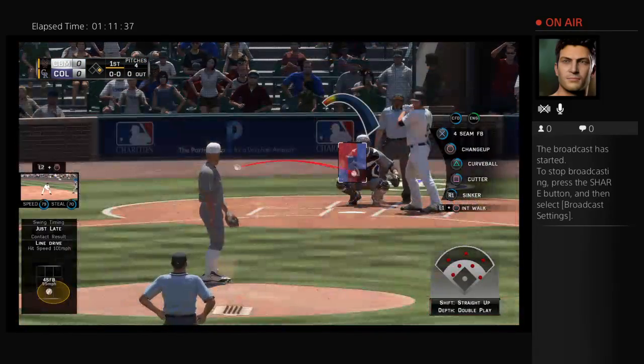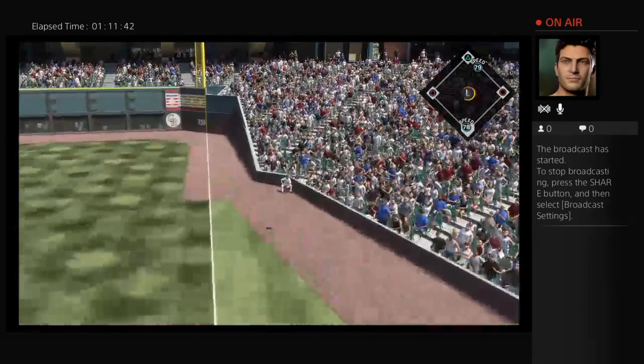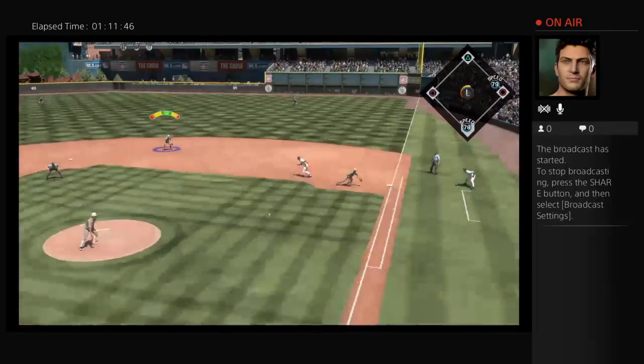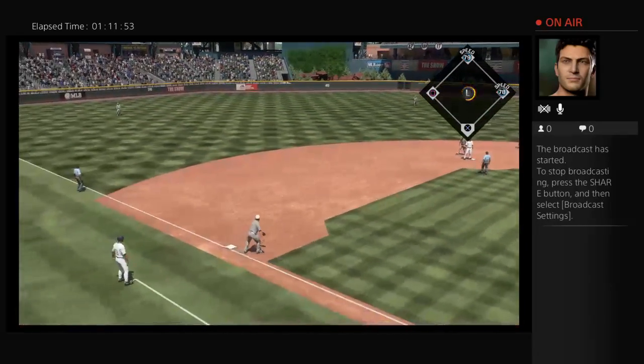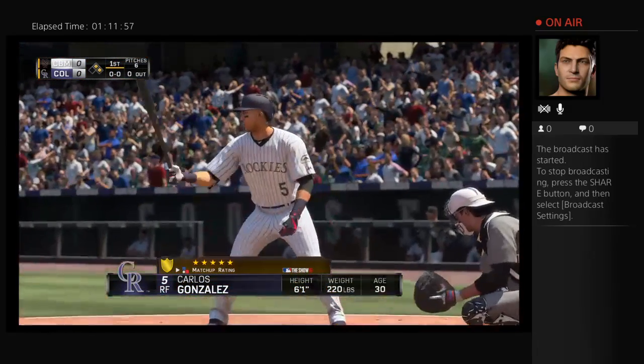Striding into the box, DJ LeMahieu. He'll get to take his first cuts here. Sends that one out of play for strike 1. On the ground to the right side. And that's through for a hit. Throw will hold him at second, but the go-ahead run's in scoring position now with still nobody out.